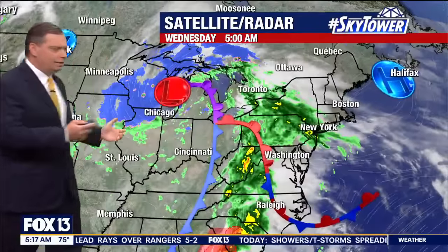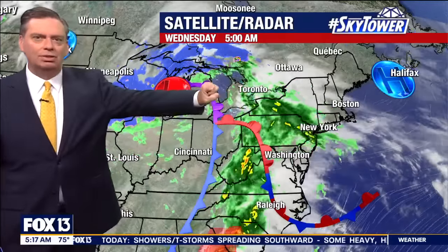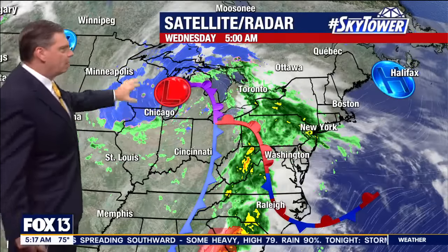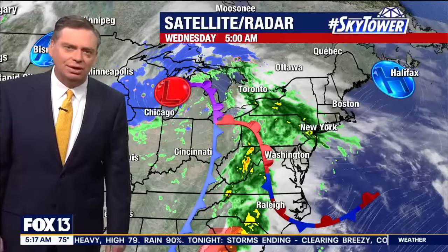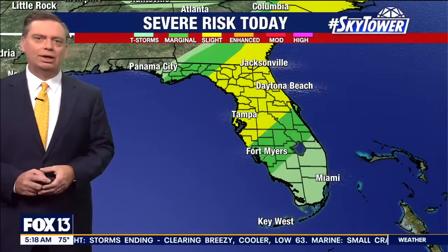And then it just gives you an idea how big this entire system is, extending all the way up into the northeast and then wrapping around across the Great Lakes and then back across Wisconsin. They're talking about 6 to 8 inches of snow with this system. So just a huge, huge system that has been rolling across the country.